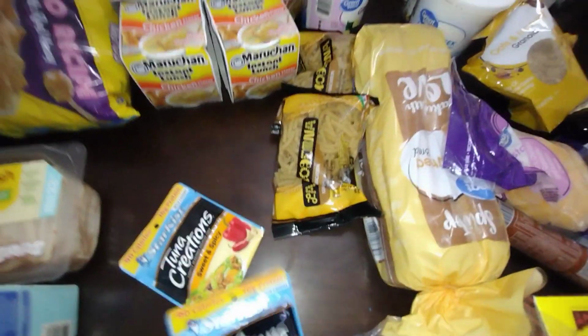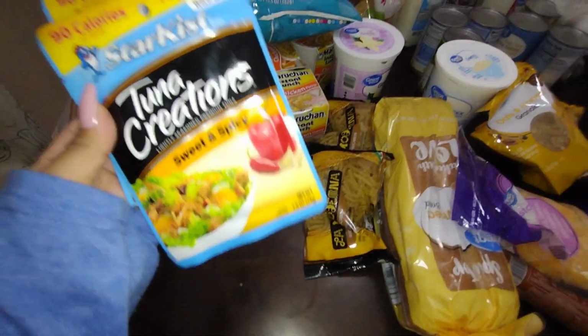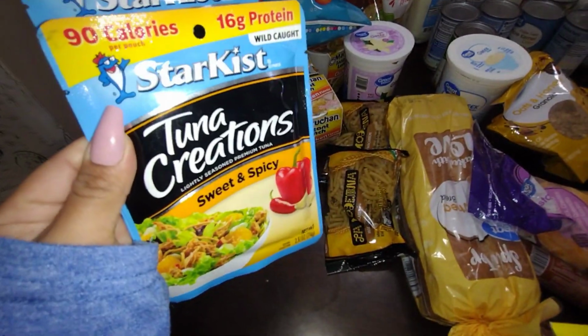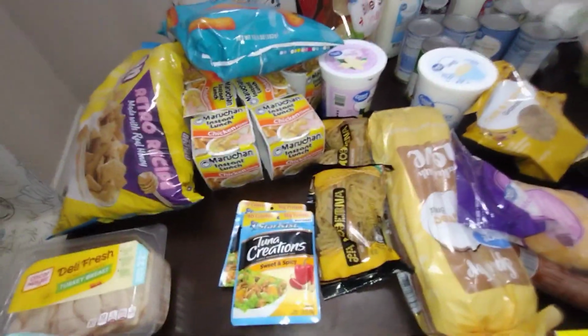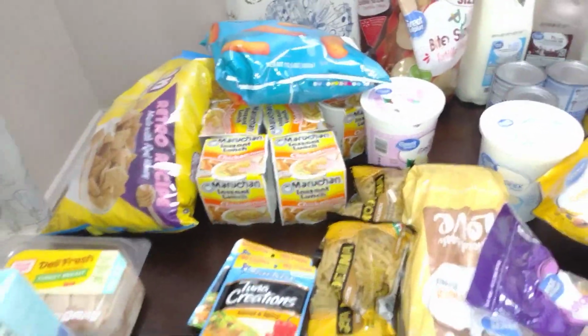And then I got me some tuna here. These are like $1, I think. I love the sweet and spicy tuna. So this is the one that I ended up getting here. Let me zoom you guys in. Whew, you guys, I am so out of breath.